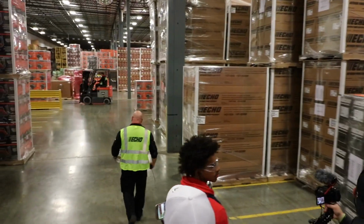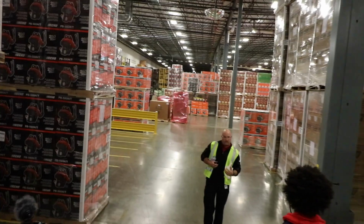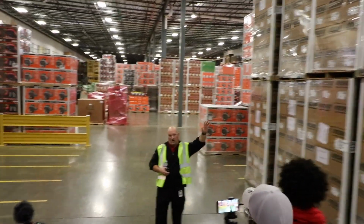So we're going to be walking over to the shipping dock. You guys will see some of the more exciting stuff in assembly and molding in a little bit, but certainly, any questions so far, by the way? I don't want to go too far along.